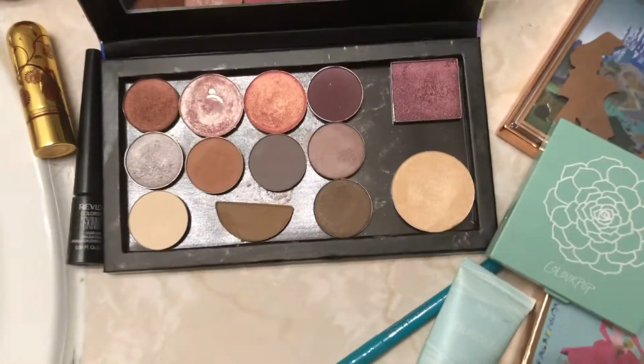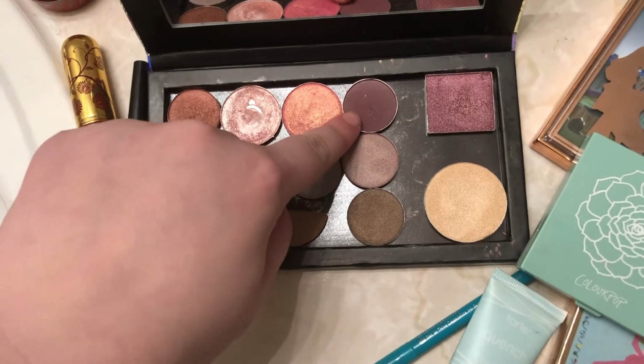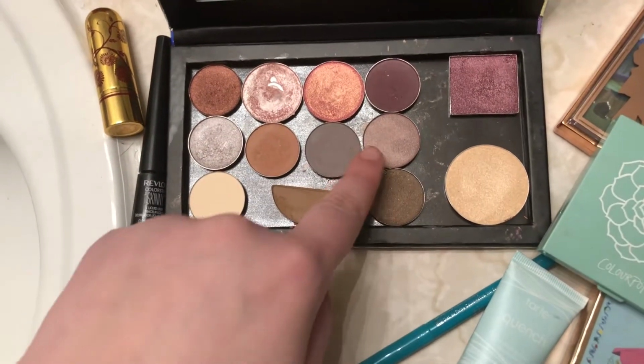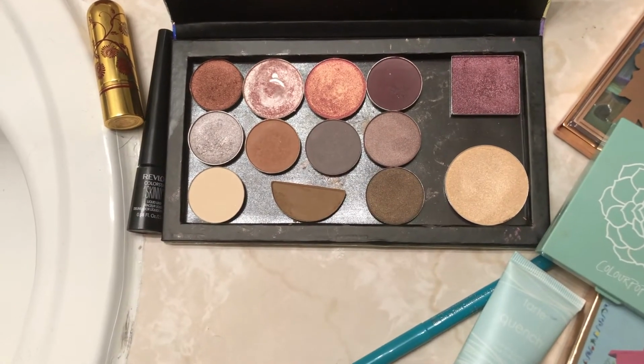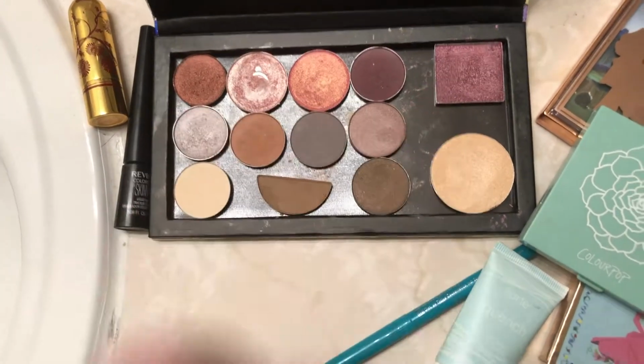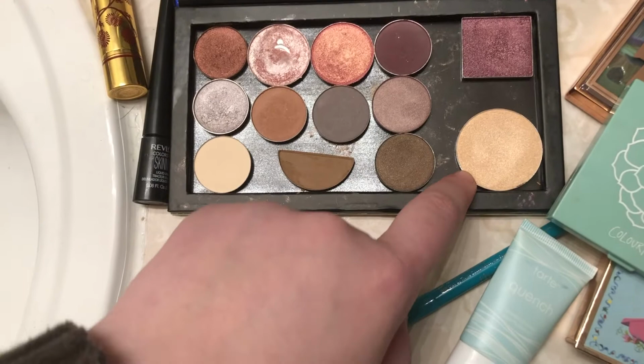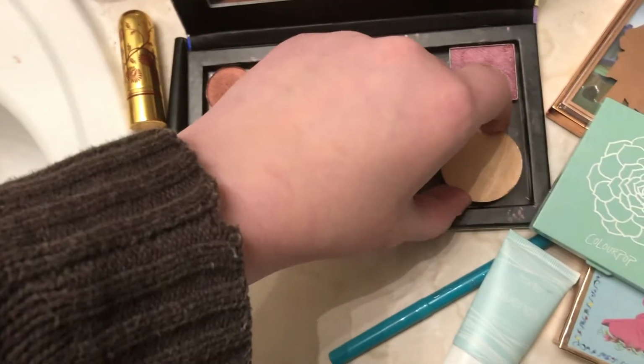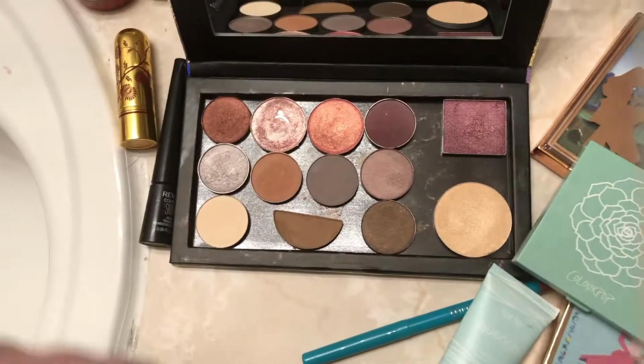But that's what I did, and then I put a little bit of this in the very outer V and down onto my lower lash line, and this one in the middle of my lower lash line. Oh, with a little bit of this one. And then I use this for highlighter because it's a highlighter. Oh, it doesn't say. Who knows what any of this is? Whatever. Today's palette is the Ace Beaute Nostalgia palette. All right, this is the final look.